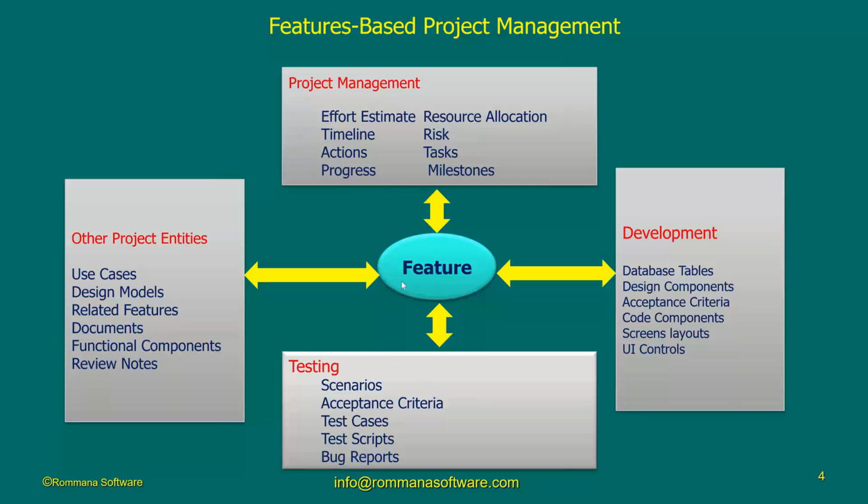So, for example, we have all these things relating to testing that are associated with the feature. When we have a feature, we have to develop scenarios, or acceptance criteria. We have to write test cases. We have to write test scripts. And eventually, we write bug reports, if the test case fails.